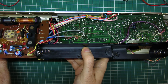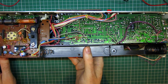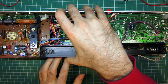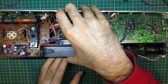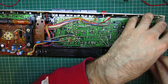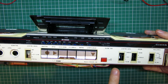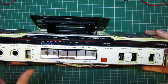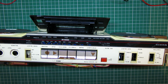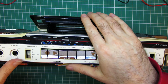I'll try and get this back in then. Just being wary underneath of things like the counter reset button and it's like that. Do you know what I haven't done? Put these switches back on. I mean, they go through the top. They don't. Can I finagle those on, I wonder? No, I'm going to have to take it back out.